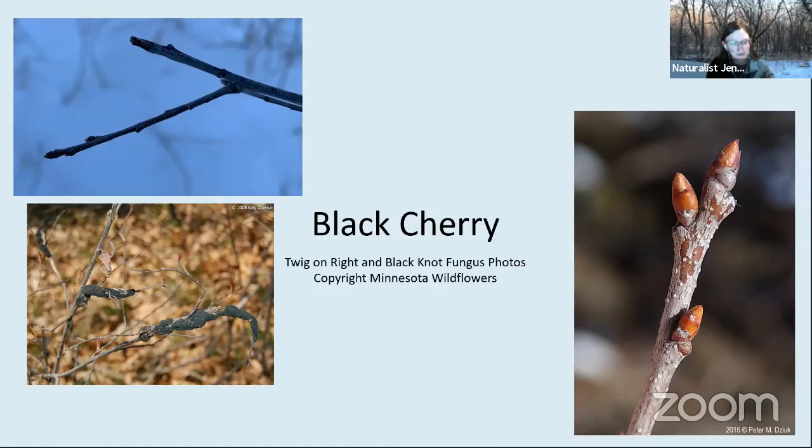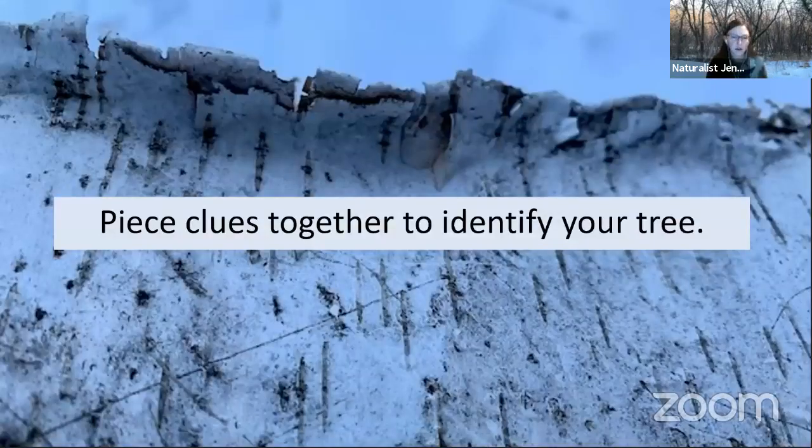So those are the 5 trees I wanted to talk about. And honestly, I mentioned this when I did the Tracks and Scat program, but oftentimes when you're out in nature looking at stuff, it's just about piecing clues together to identify your tree. If you walk up to a tree and you're like, oh, it's got that white papery bark. Is it a paper birch? It certainly could be. And then you can pull out a book and say, all right, let's see if we can find a twig, and look and see if the buds look right, if the twig looks right, that kind of thing.